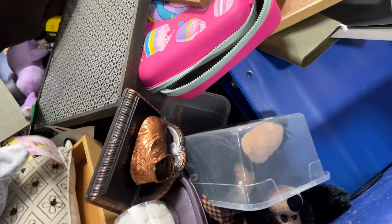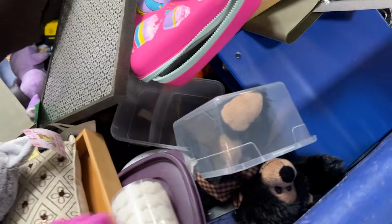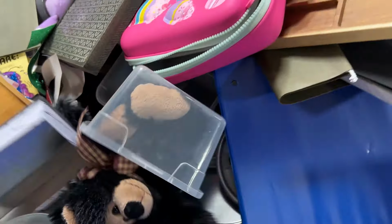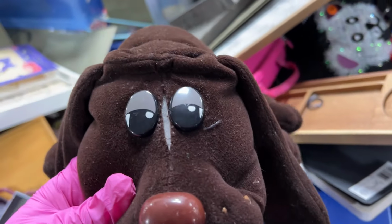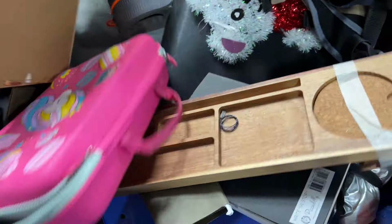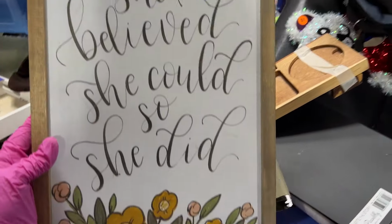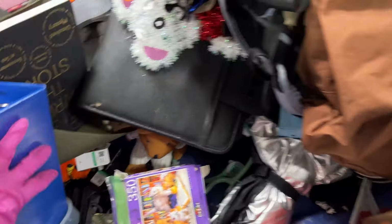Has some water stains on it. Maybe shoe plaque. That's $4.99 at the Goodwill. There's a Pound Puppy. I wouldn't say the Pound Puppy is vintage, but it's got a hole. Oh, she believes she could. So she did. Very nice quote.